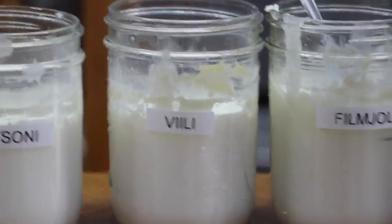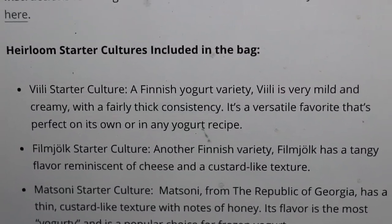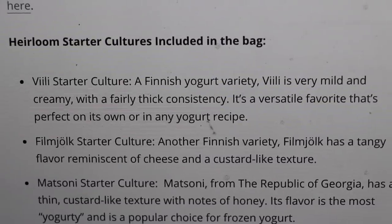And Veely. Supposedly there's a couple different strains of Veely culture. One of them I believe is super stringy. This is not that culture, or so I don't believe. Mild and creamy, versatile, and supposedly a favorite among kids.